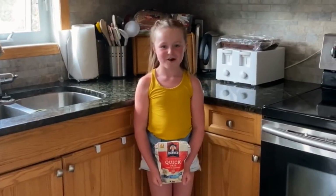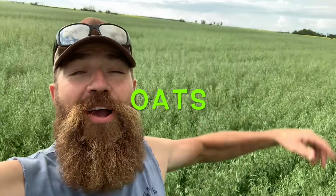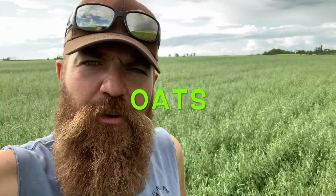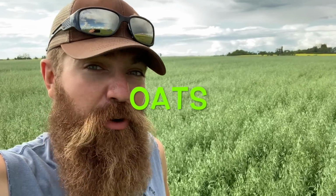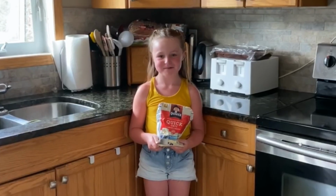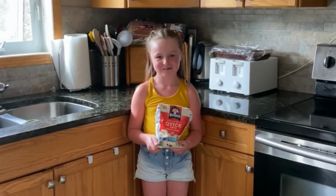What kind of crop is this, Little Quicks? That crop is oats. Woohoo! You're absolutely right. Oats are one of Quick Tick's favorite things. Can you show Quick Tick somewhere in your house that you would find oats? You can find oats in your pantry. You can make these things with oats.